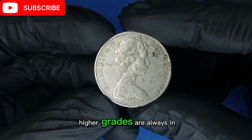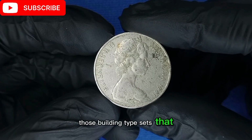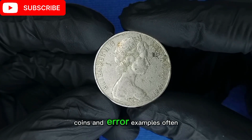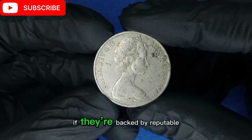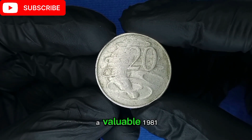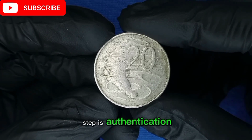Coins in higher grades are always in greater demand, especially for those building type sets that showcase the best example of each coin design, proof. Coins and error examples often sell quickly when they appear on the market, especially if they're backed by reputable grading and authentication. If you believe you have a valuable 1981 20-cent coin, the next step is authentication.